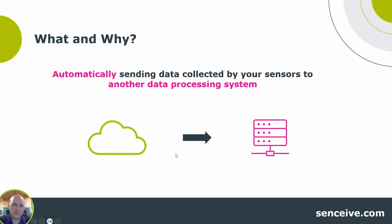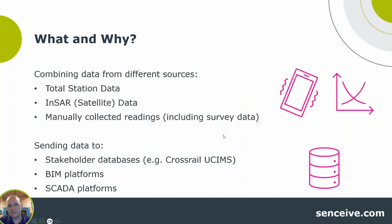So today we're talking about automatically sending data collected by your sensors to another data processing system. So going from the readings your sensors are collecting and getting that into another system for a variety of reasons. And why would we want to do that? Often it's to combine data from different sources. So you might have total stations on your site. This is probably one of the most common things that people need to do this for.